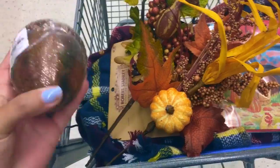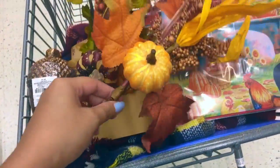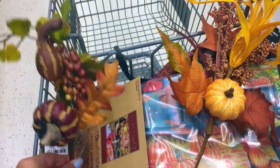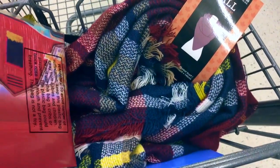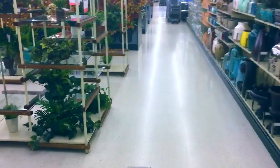Hey guys, so I think I'm going to get this random acorn. Pick up two little stick things. And this really cute color. And also picked up that. That's what I was coming to get, was that scarf. So, now done.